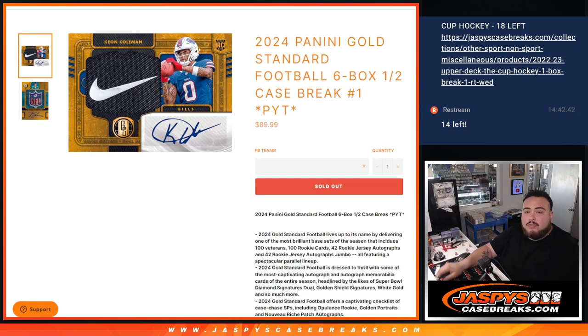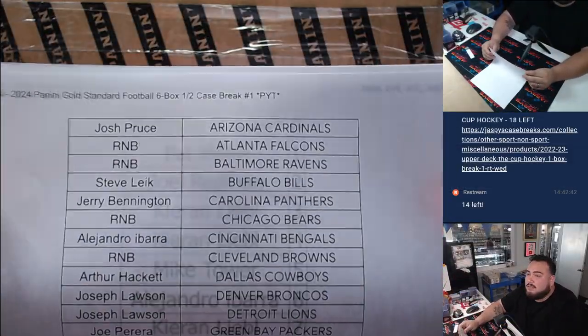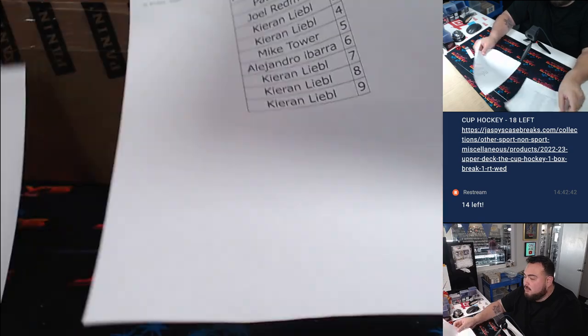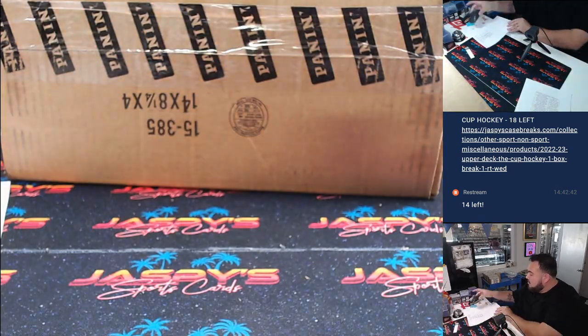We just sold out 2024 Panini Gold Standard Football. We just released today, guys. This is a six-box half-case break, PYT number one. And here we go, guys. So here is the list of names. Everybody bought in straight up, minus four teams, which we sold here: Chicago, Atlanta, Baltimore, and Cleveland. We got a serial number.